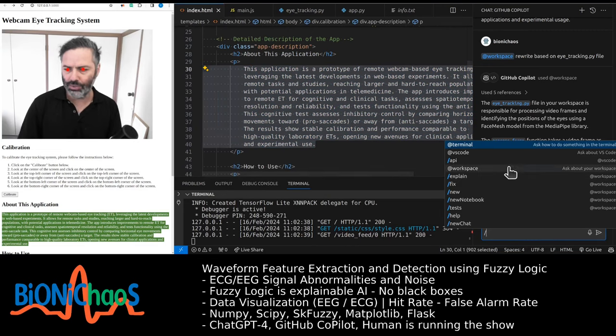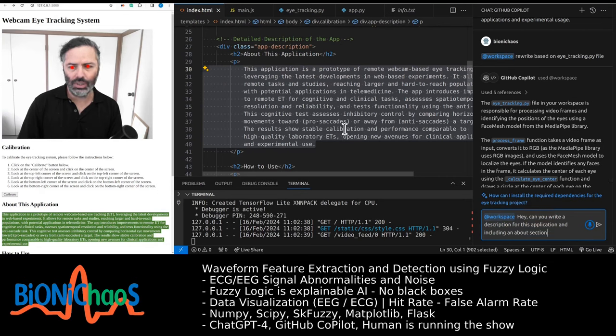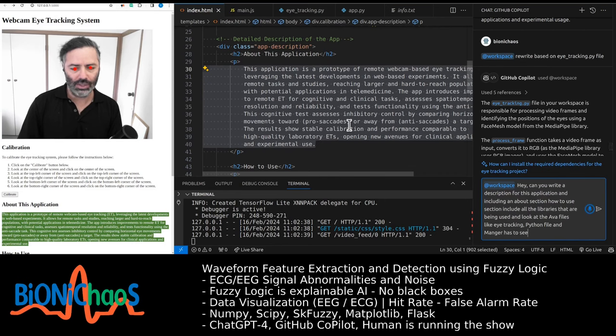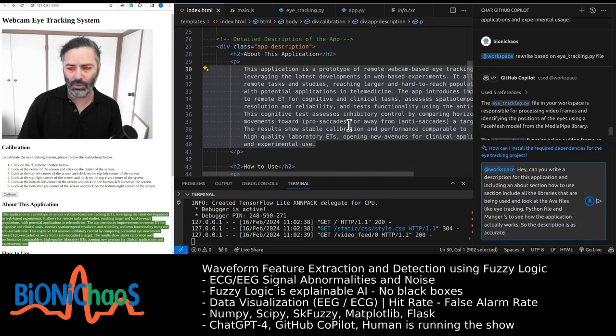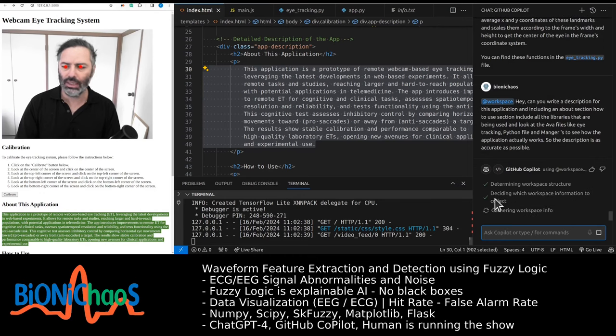Again, we can do a workspace. Can you write a description for this application, including an about section, a how to use section, include all the libraries that are being used, and look at the other files like the eye tracking Python file and main.js to see how the application actually works, so the description is as accurate as possible. So it's deciding which information to collect, gathering info.